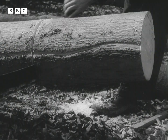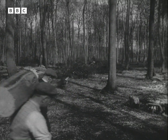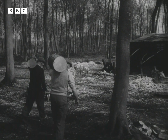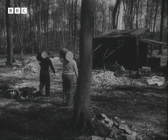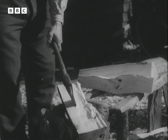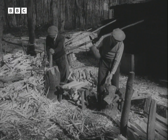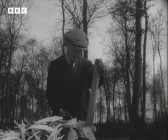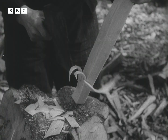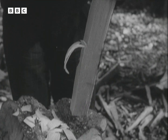In more current phraseology, the craft is simply that of turning legs and rungs for wooden chairs. And the first operation is to cut the tree trunk into logs of the right length and then split them to the right thickness. A sharp, well-balanced hatchet is a fine enough tool for roughing out, provided you know how to use it, and few people do.